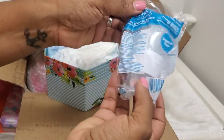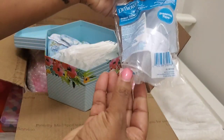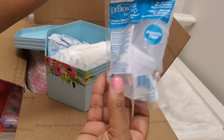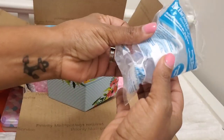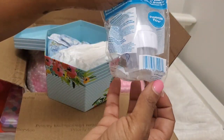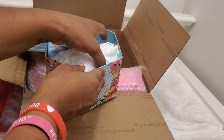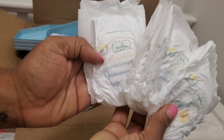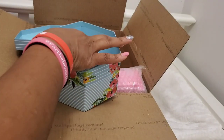Oh my word, I almost bought one of these. I really did, but there's one in here with her. So, as you can see, she is a preemie. I think I shared that when I shared her little outfits that I had purchased for her. But I didn't want to buy too much because I wanted to really get a feel for her size. But this is a preemie bottle here. Oh, look at the little preemie Pampers. And these are actually the Pampers brand. These are the preemie Pampers here.